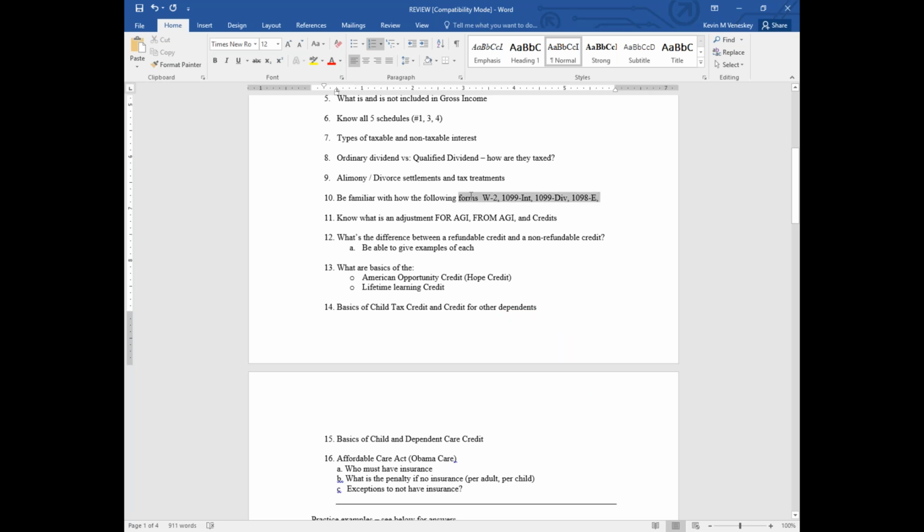Know what these forms are. I think it's important that if you ever go into a job and they say, we've got a 1099-R or a 1098-E, you should be able to know what those forms are. Otherwise, you're going to be way behind everybody else. You've got to have at least some of these basic forms memorized.